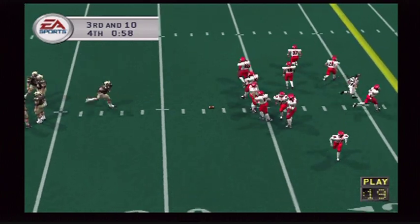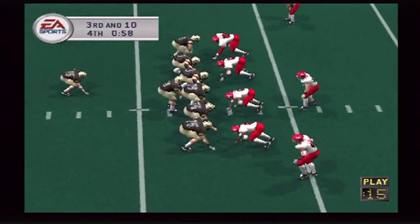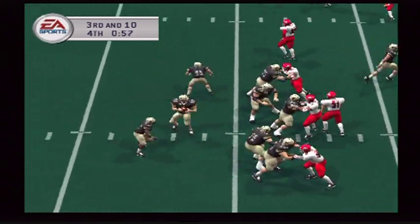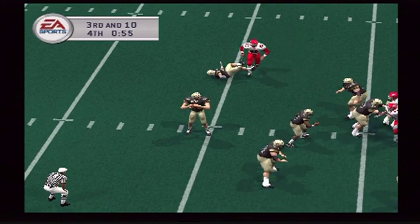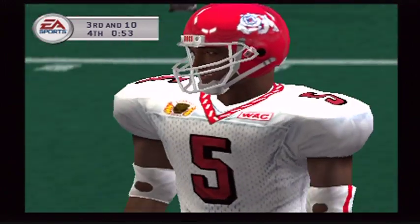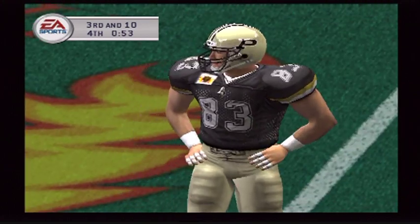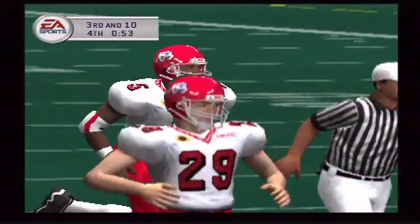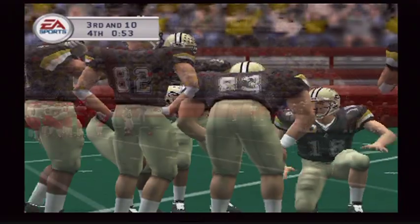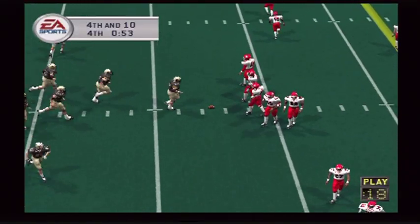Third and 10, ball on their own 22. They come out in a nickel. Set. Number 18 steps back to pass. He's looking. He lets it go deep down the middle, and he dropped it. Fourth and 10 coming up. Ball on the 22-yard line.